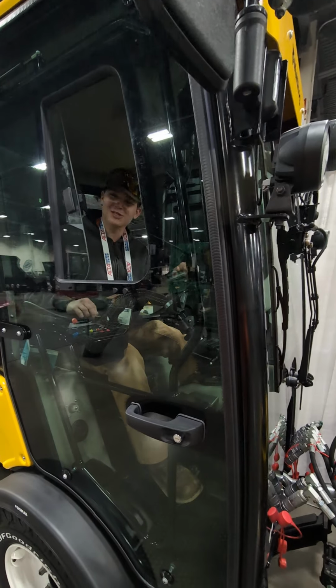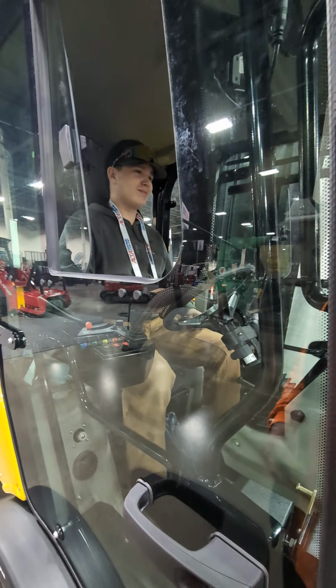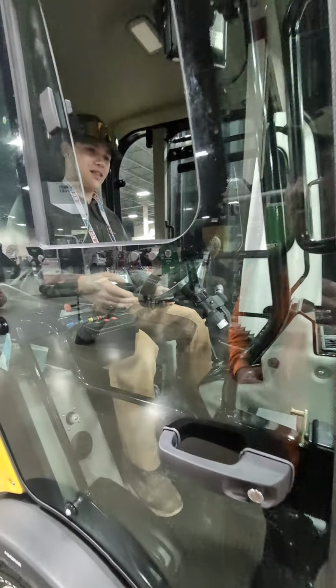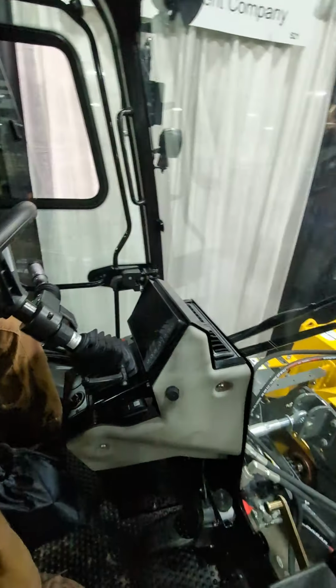What? Yeah, it's got a cruise control. So you can just cruise control? So when you plow in, you can just click the button and then... That's so funny. That's actually really cool. I like this. I like this joystick a lot. It's got very good visibility.